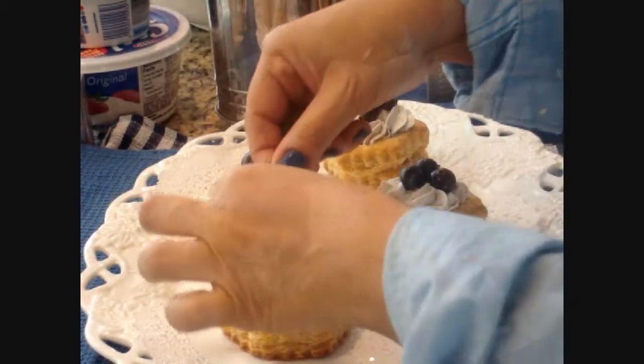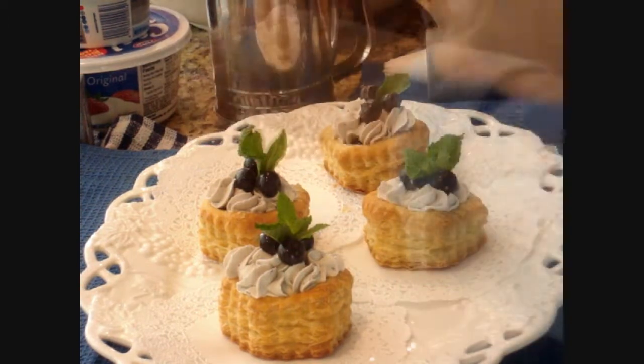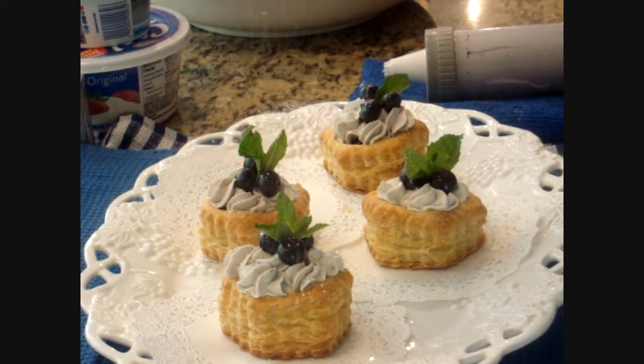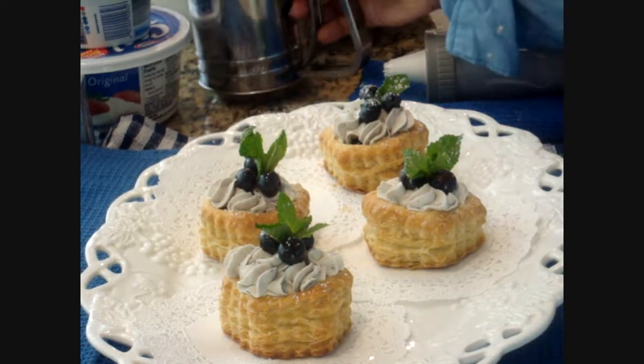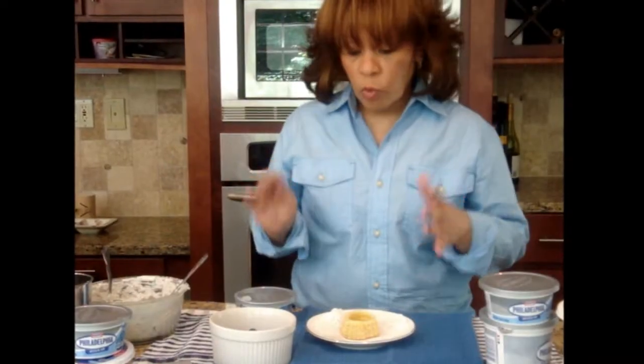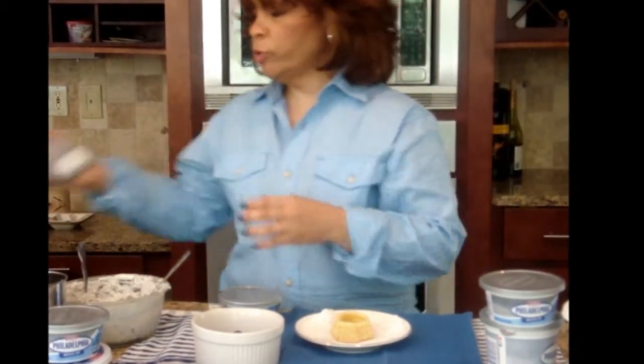A sprig of mint for color. And then we're going to just snow them with some powdered sugar.